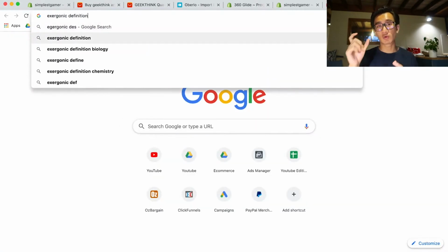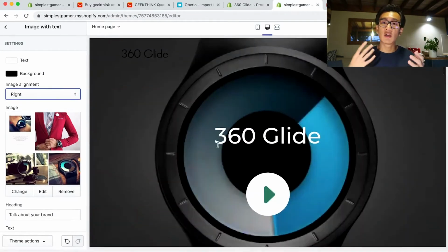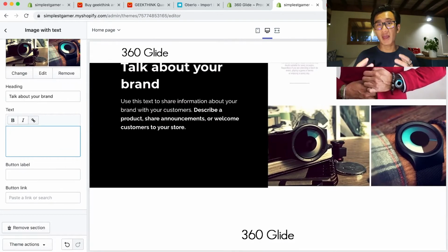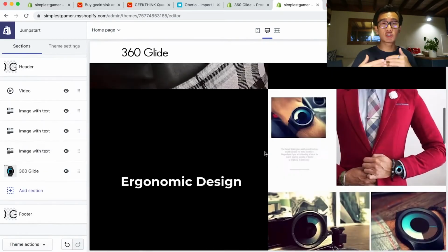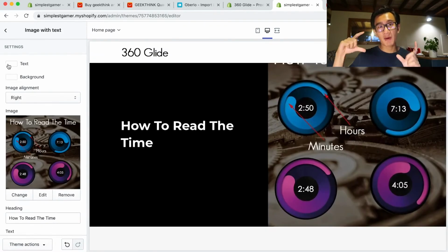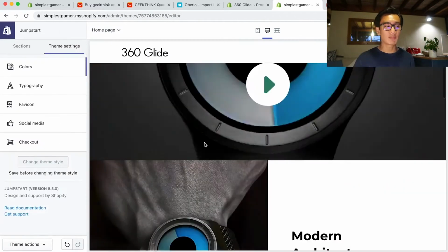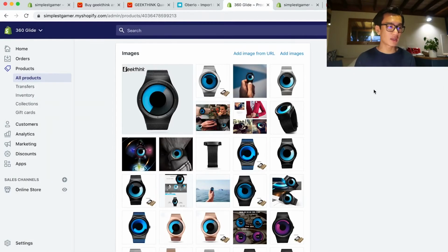I want people to go to 360glide.com, scroll through, learn how the product works, find out what the product is, see some amazing images of the product, and get sold by it. So by the time they get to the bottom and hit the product page, they're sold and ready to purchase. That's what I'm doing. I'm priming them. I'm making this beautiful landing page.